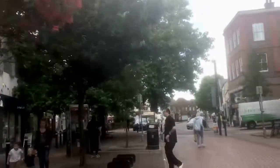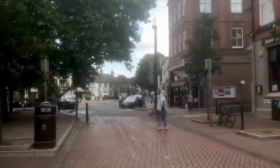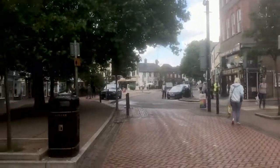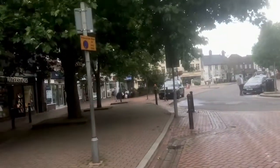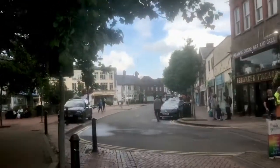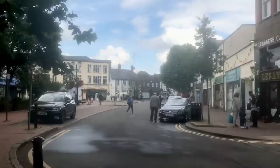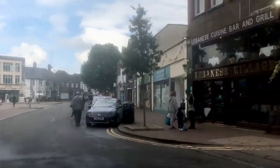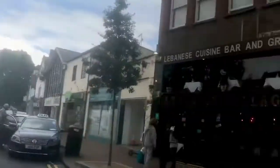That's basically it. Walked from Amersham to Chesham. There's a bit more to it, I think. I think the station is up there. It's Station Road, so it must be up there. There it is. Yeah, now I know where the station is. It's all the way up there.